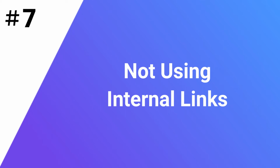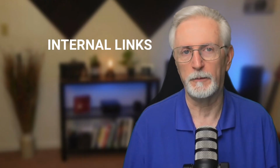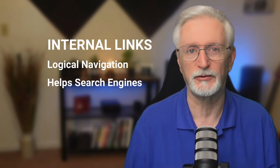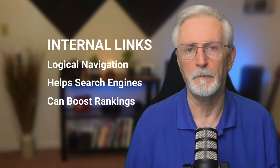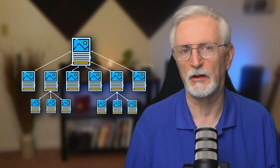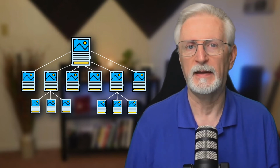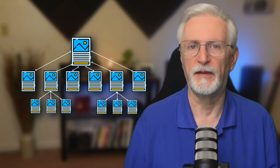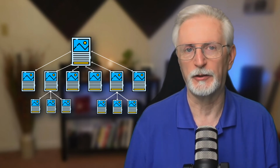Number 7 is not doing internal linking. Using internal links can help optimize your site for SEO. It provides your visitors with logical navigation. It helps search engine crawlers index your site, and in some cases can even boost your search result ranking. Now, if you have a post that's doing really well in search results and you link a few other articles to it, it can help boost the rankings. So when you're writing a new article, think about the other posts and pages that you can link to.